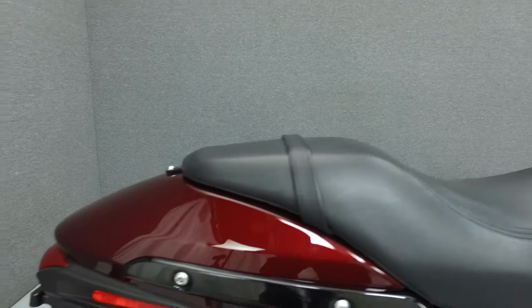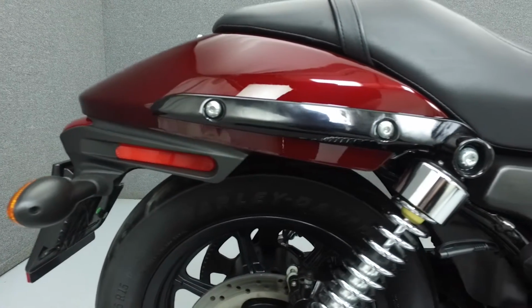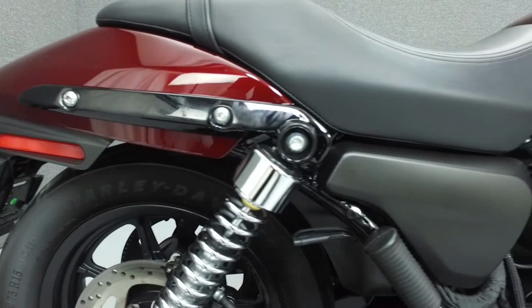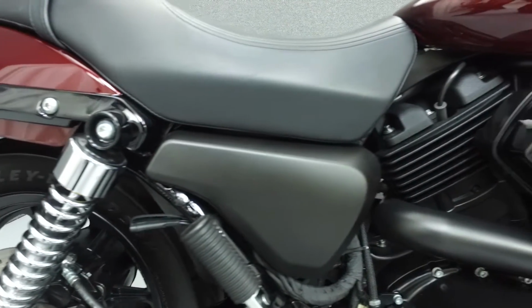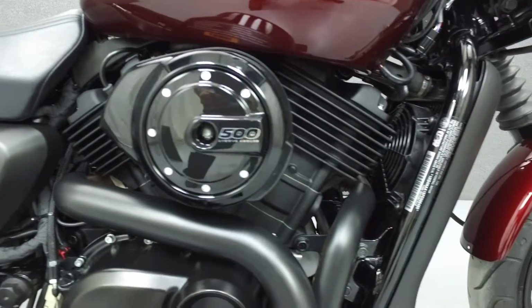Getting 64 miles per gallon, this bike has a 200-mile range. This bike has been fully serviced and detailed and comes with a 90-day nationwide warranty. We've also purchased a CycleCheck's vehicle history report. You can view this report by clicking on the link on the right side of the screen.